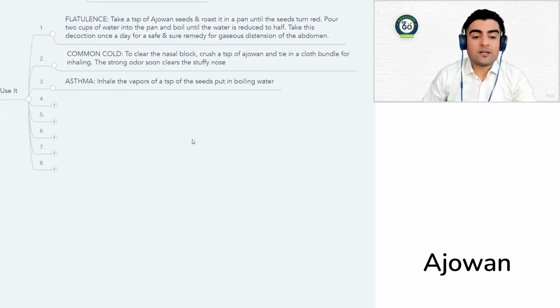The third reason is asthma. Inhale the vapor of a teaspoon of the seeds put in boiling water, and then you have to inhale the vapors of it. It's kind of steam, right?